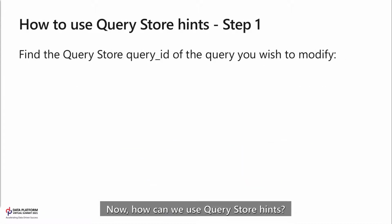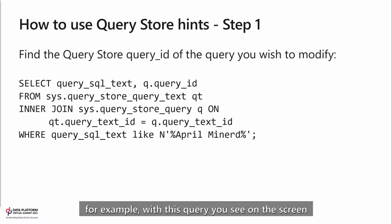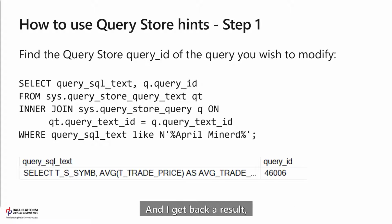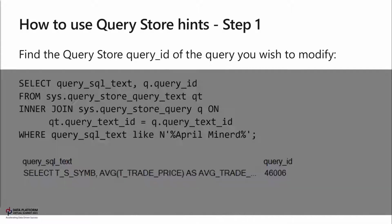Now, how can we use Query Store Hints? The first step is to find in the Query Store the query ID of the query that we want to modify. That can be done, for example, with the query you see on the screen here, looking at sys.query_store_query_text and having a WHERE clause that has a partial of the string that is in a Transact-SQL query. And I get back a result, for example, this one. The query ID is 46,006. Okay, I have the query ID now.